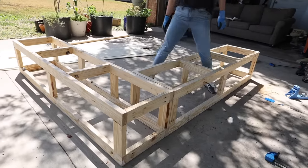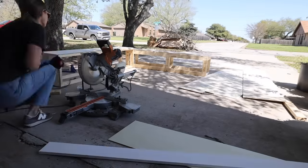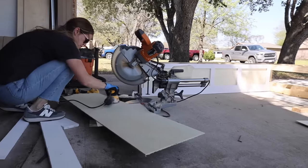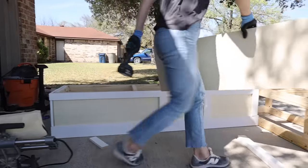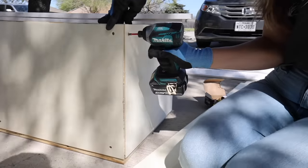Once I had all of the 2x4 framework finished, it was time to make this look a little bit prettier. First, I covered all of the sides with 1/4-inch plywood. I then added trim using pre-primed 1x5s for the baseboard piece and then pre-primed 1x3s for all of the rest.